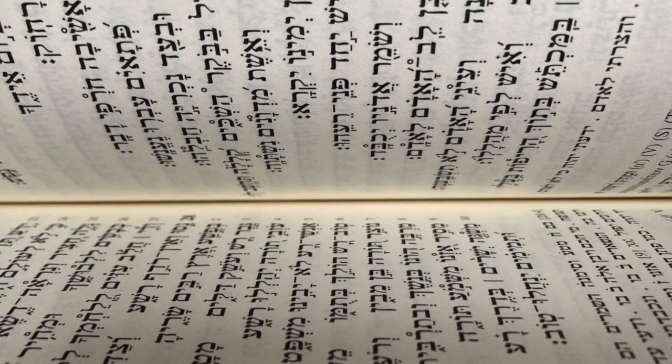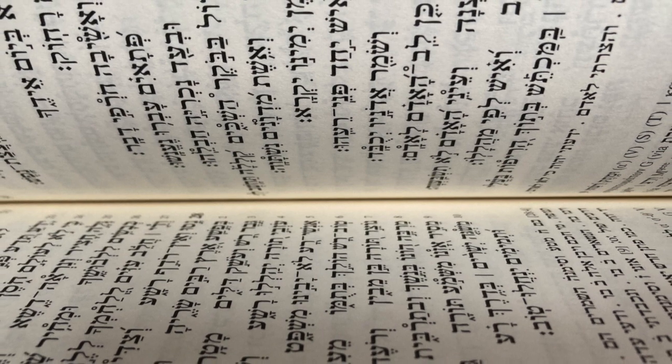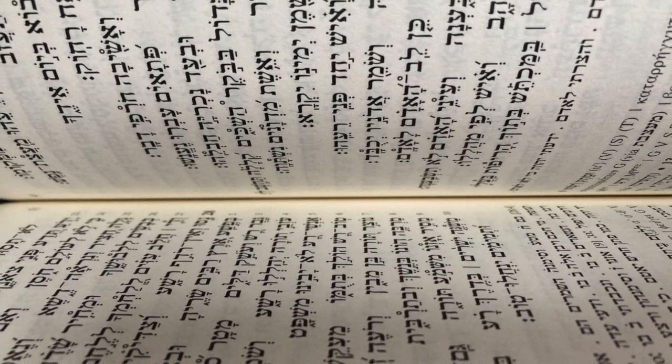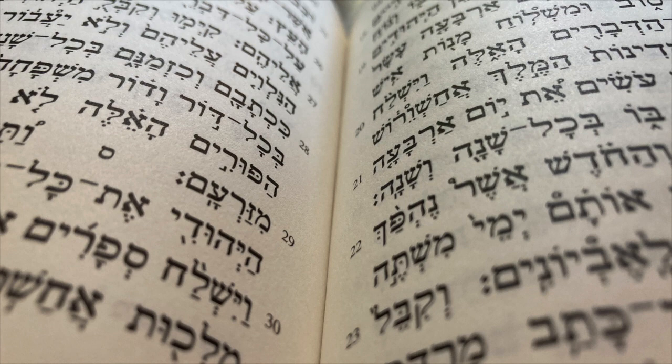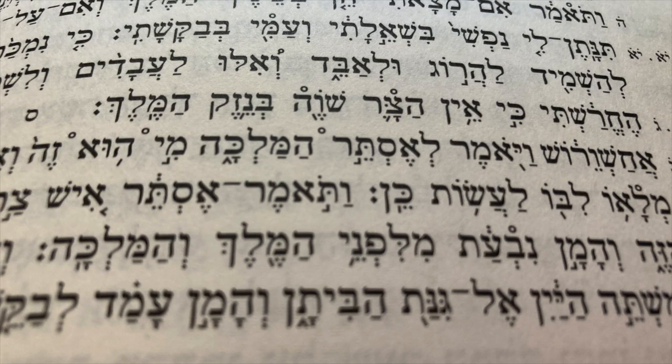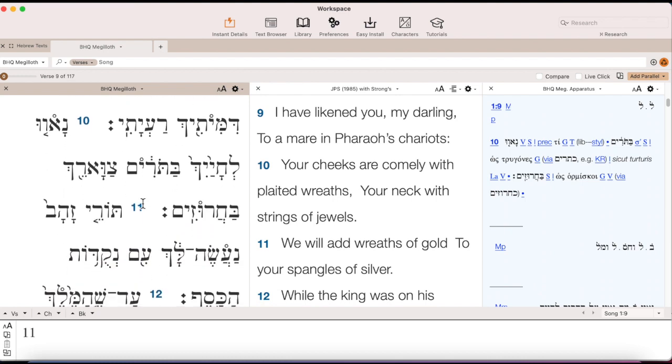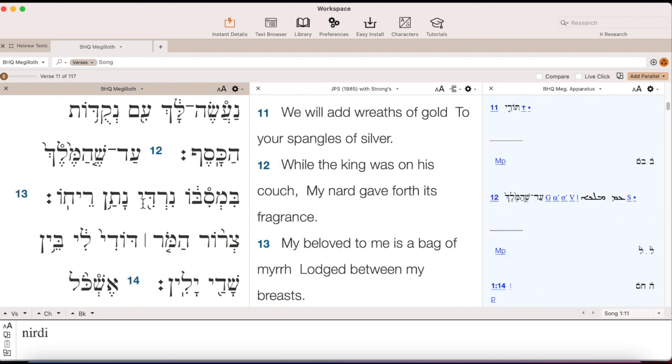Just one note, Quinta is a Hebrew Bible in the truest sense, meaning it is just Hebrew. There are no English translations. You don't need to know Hebrew for this video, and even if you only know a little bit of Hebrew, Quinta can help you go very far. Plus, Quinta is available on Accordance, so you are able to add any translation you would like.